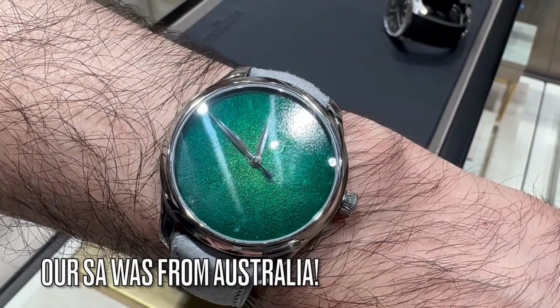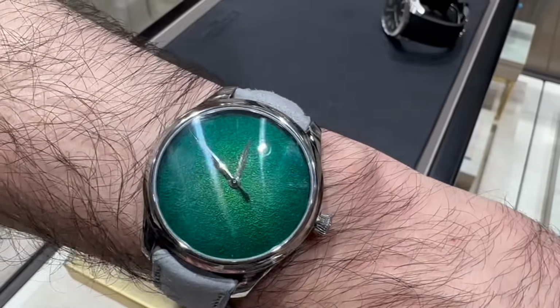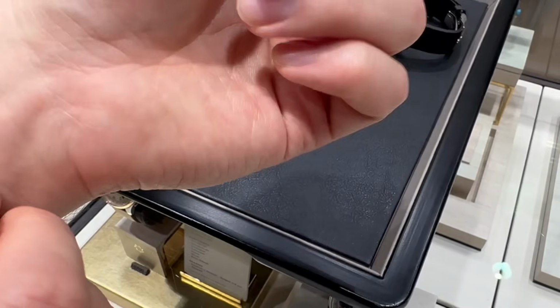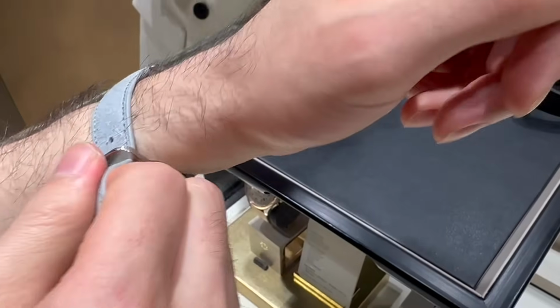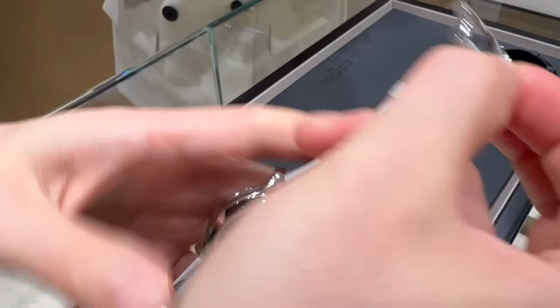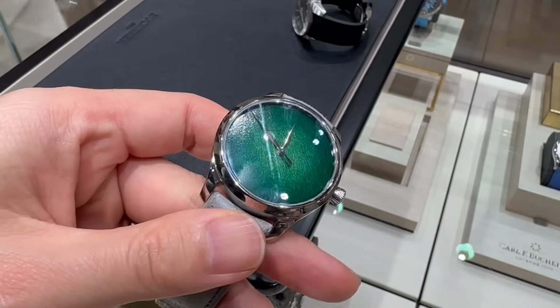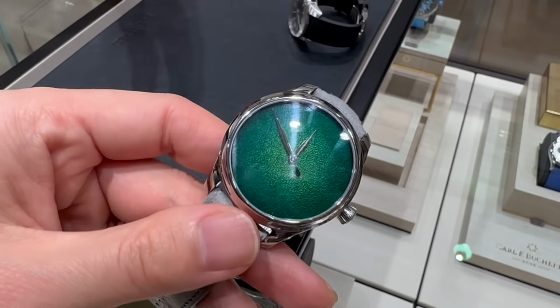They say if you don't want to have a watch like everybody else, like Rolex and everything, get an H. Moser. Those who are connoisseurs who know watches can immediately go, oh yeah, that's an H. Moser. So this is H. Moser and Cie. Yes, exactly. It's a very unique green dial.